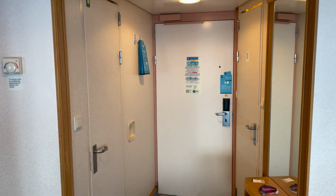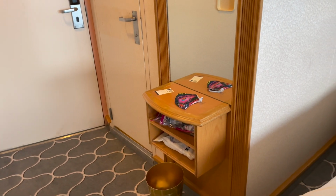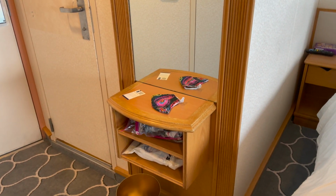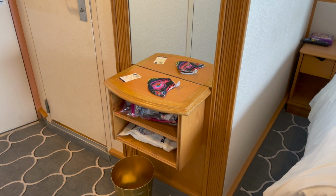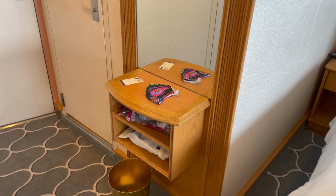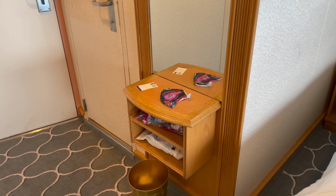This is the entryway. You walk in. You do have another small little storage spot that's quite useful. And for things, you can put your key cards there or other things that you use. For us, we've been putting our face masks. Our son has to wear a face mask, so sometimes we'll wear them.